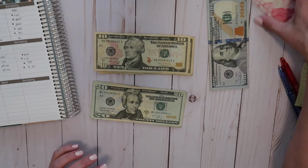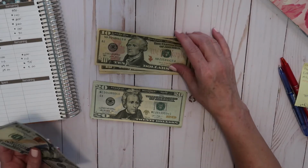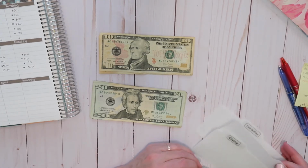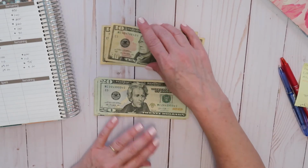Alrighty then, so this is the way it's gonna be today. Okay, so the next one that we have is household, and that gets 110. And that stays at home. It does not have an envelope. And then this is my allowance.